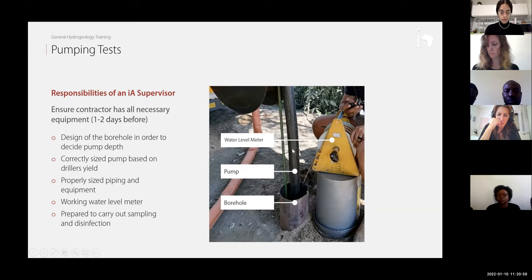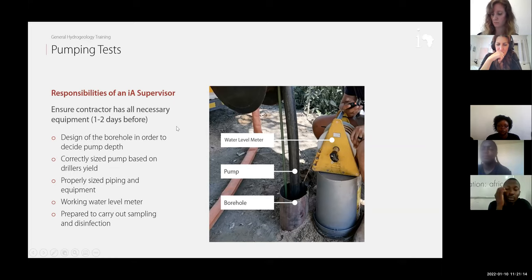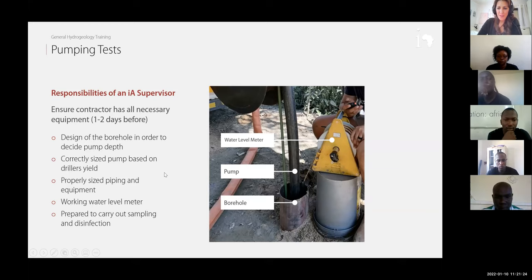Here we have the pump itself. Again, we need to make sure they have enough piping to install the pump in the correct area. And then later on, we will have our own divers that will go on a separate tube as well. And the diver will take the same measurements that we take with the water level meter, and it will just be a backup. So hopefully all that stuff will get ready and we'll have it to you when we meet in Tanzania.